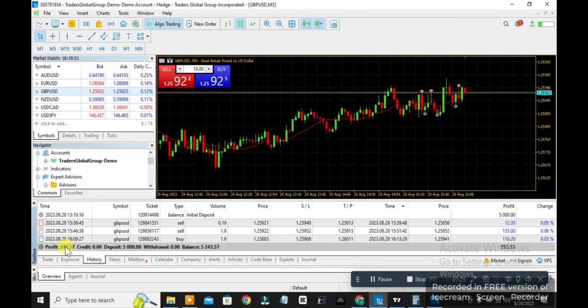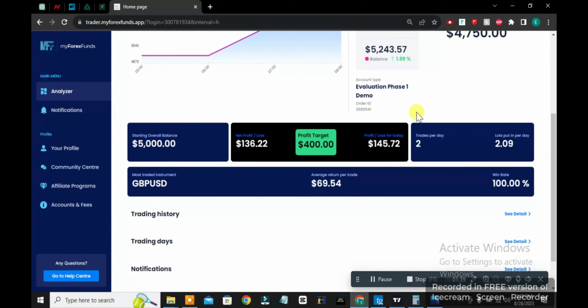So my first one took around eight-ish dollars or something like that for commissions, right? Fair enough. So this is my dashboard, right? My profit target is 400 bucks. Net profit/loss is saying 136. I don't know what that means.